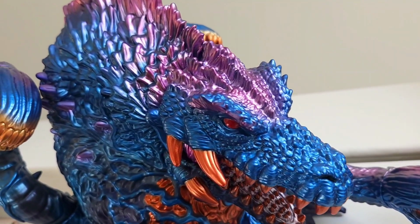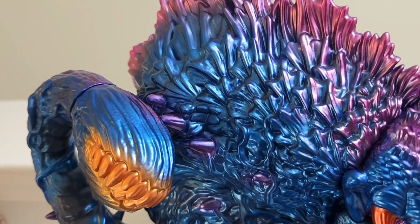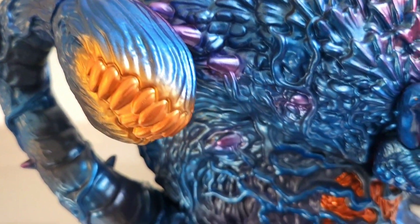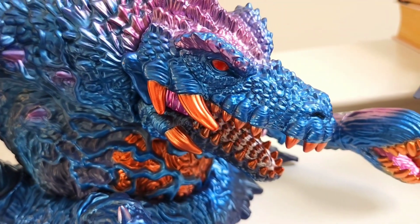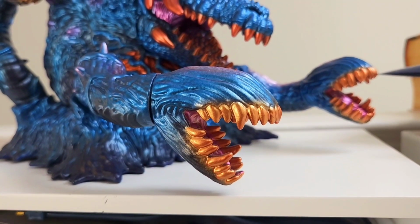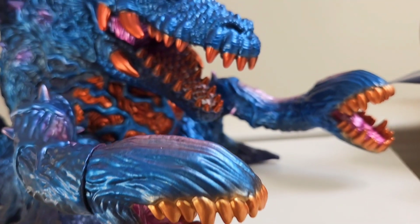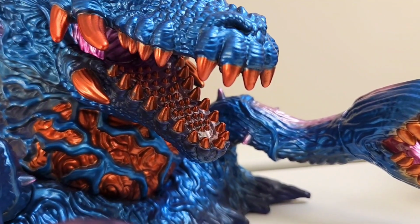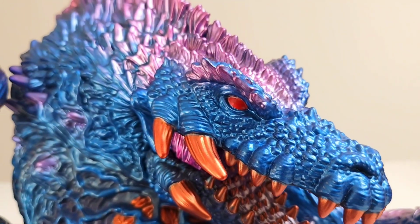Obviously, it's a stylistic paint job, it's not screen accurate at all, but I do think these colors look nice. I know there's different versions of this sculpt that I'll show later on in this video. And I think it's actually called Midnight Bloom. I think the pink one is Pink Blossom or something like that. They're obviously keeping within the theme of a rose petal, which is pretty self-explanatory for any of you that have seen the movie.